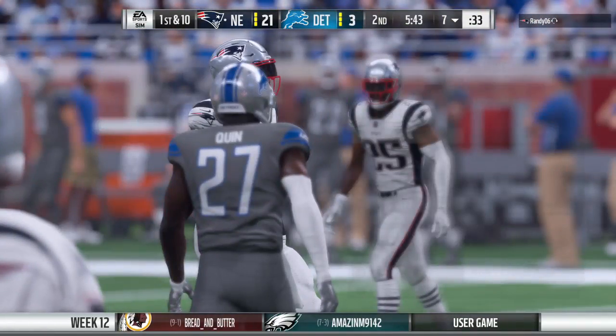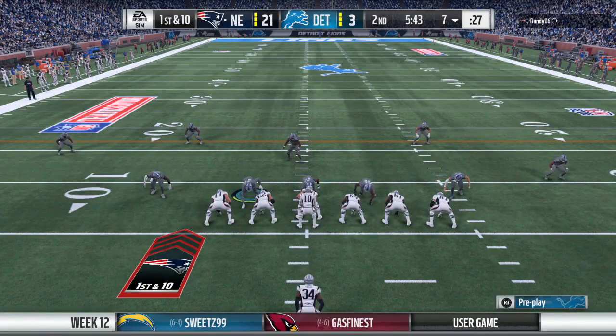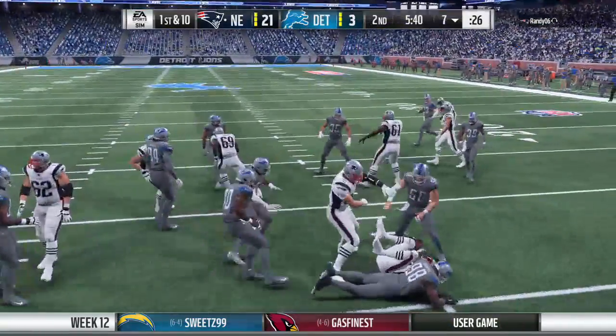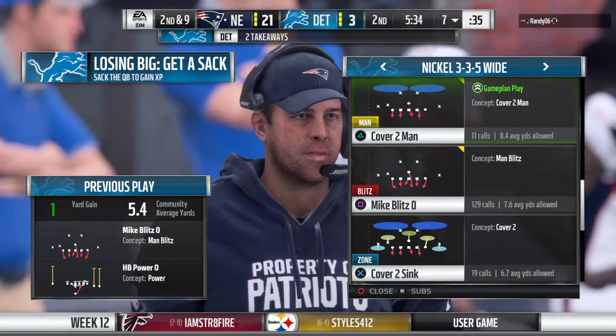And when you start plotting for this drive, when you start thinking to yourself, okay, what are we going to do? You don't go away from what you did before because that worked, but you have to be prepared for wrinkles and counters because you know they'll make some adjustments. And he'll take this forward only up to about the 7. Just a yard on the first down carry, so it's 2nd and 9.